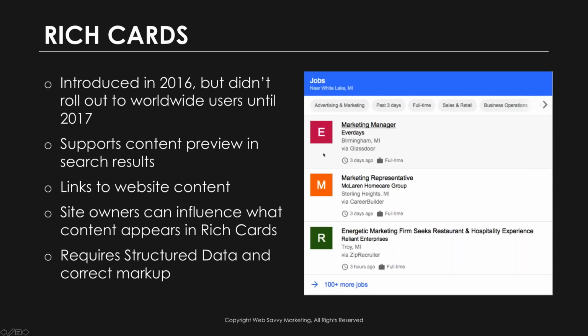All right, so rich cards. They came out in 2016, but they weren't widely available until 2017, which shows you that this is all still continuing to change and get more advanced. It supports content previews in search results. It can link to website content. Site owners can influence this because you're actually creating information for search engines for these rich cards, and you're doing so with structured data and having the correct markup.